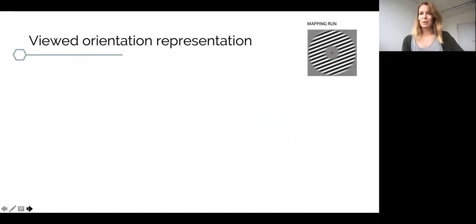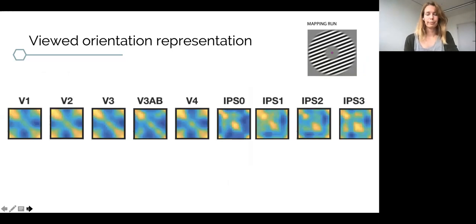So the first thing we wanted to look at is, okay, we have this independent mapping data where subjects are just looking at this orientation that's being presented. What does this look like when we do this RSA analysis? And the data look like this. So what you see is that there's quite a strong diagonal, you see that there are some changes along the visual hierarchy. But of course, we want to quantify this.